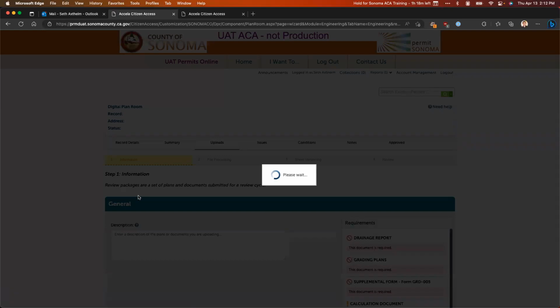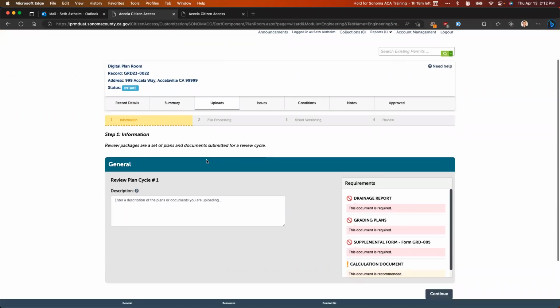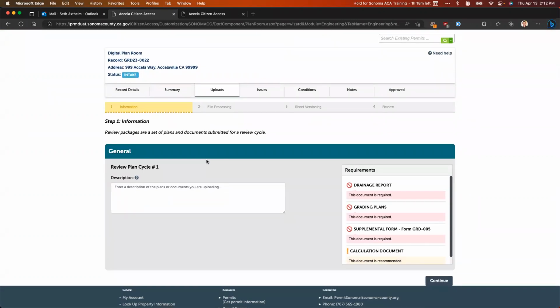And what this is going to do is open up the digital plan room. So the digital plan room is the new software that the county team has been working hard to implement. And as Tom mentioned earlier, it is fully embedded within Permit Sonoma. So you'll be able to access it through the same login into Permit Sonoma. You won't have to jump out to a separate portal. It's all right here.